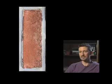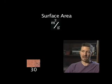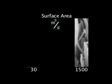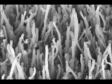Meter squared per gram is a way to monitor the surface area of a material. So if you pulled a piece of brick out of the wall, the surface area might be 10, 20, or 30 meters squared per gram. And that's about standard for a normal everyday material. And the things that we make have surface areas of 1,000, 1,500 meters squared per gram. So they're many, many times more surface that you can use to do reactions.